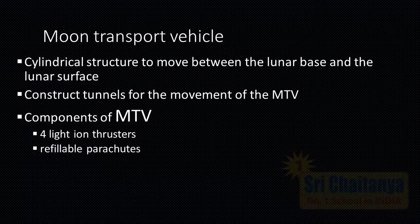Moon Transport Vehicle. The Moon Transport Vehicle is a cylindrical structure which would be used by the officials of the lunar base as a mode of commutation to move between the lunar base and the lunar surface. It would consist only of one structure, which will be the cylinder. As we humans have not discovered every nook and corner of the moon, we believe that we would have to construct tunnels for the movement of the MTVs.